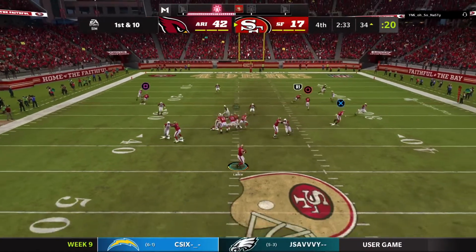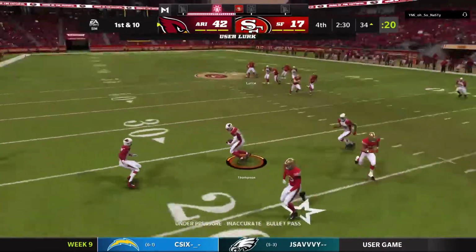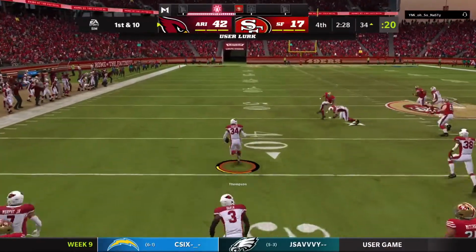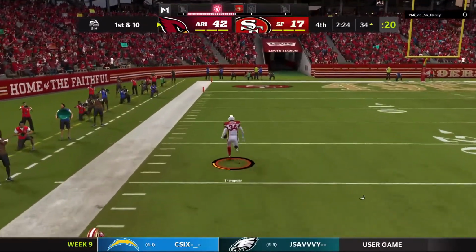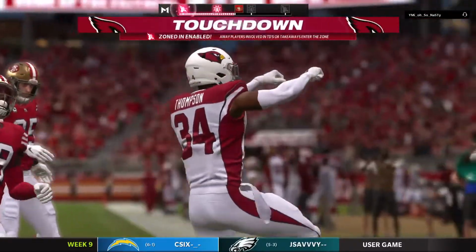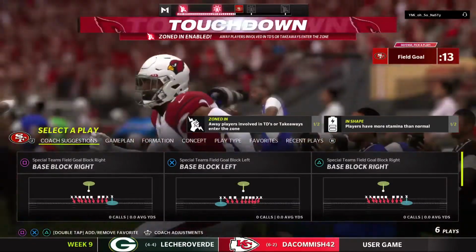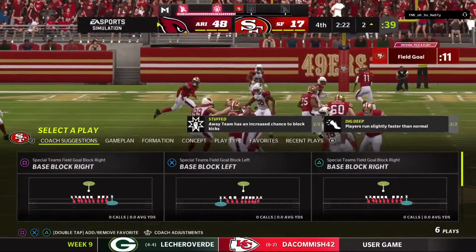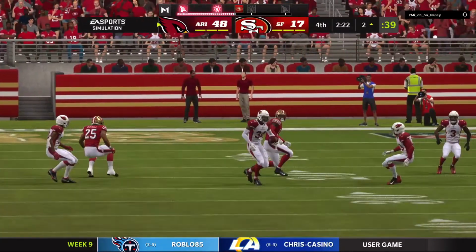On first down, Lance. And now here is another interception. Jalen Thompson picks it, and he's free going down the left side. It's a foot race, and they will score. It's a pick six for the Cardinals, touchdown. Defensively, they've had their way in this one. That pick six makes that scoreboard even more lopsided.